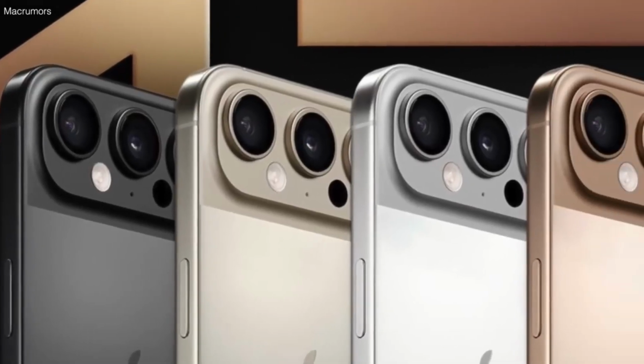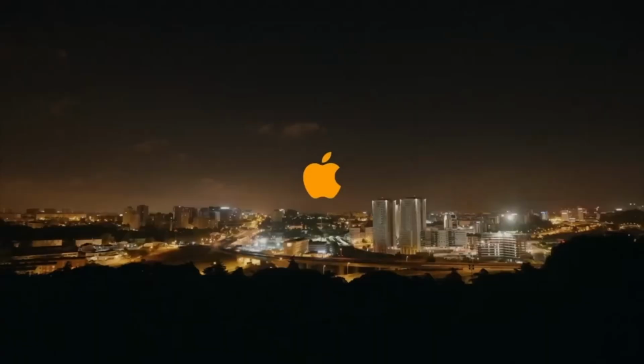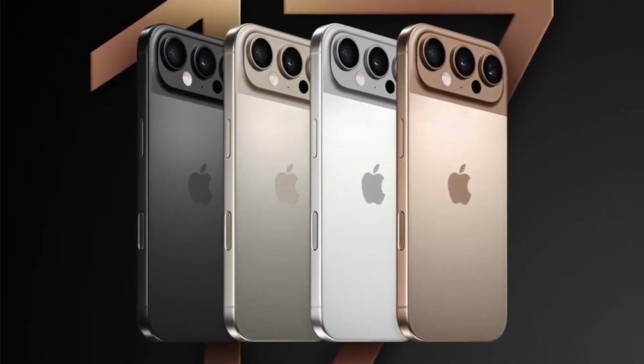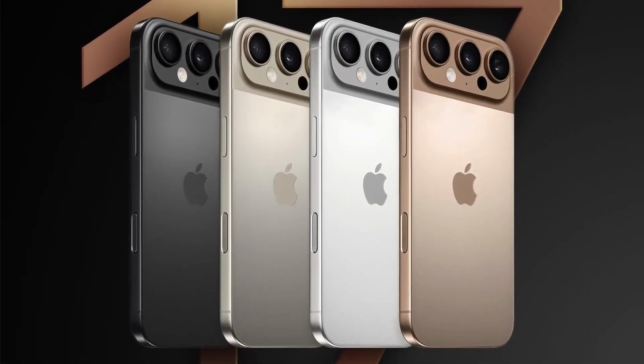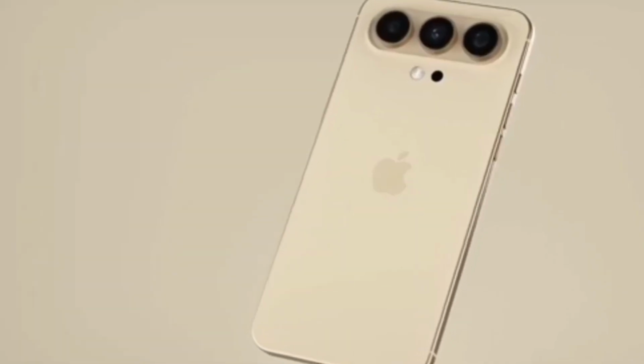The leaker pointed out that such a shift would be challenging for Apple to market as an upgrade. Titanium has been a hallmark of the iPhone 15 Pro models, celebrated for its strength and premium feel. Switching to aluminum, which is less durable and less premium, could be a hard sell to customers. So for now, it seems titanium will continue to define the Pro series, at least in the near future.